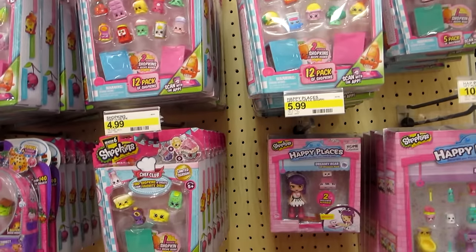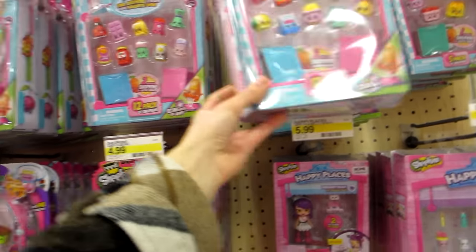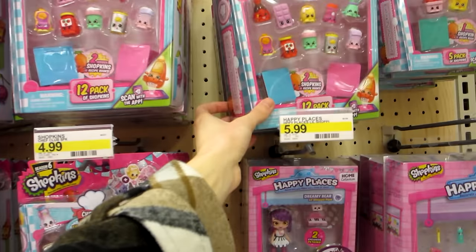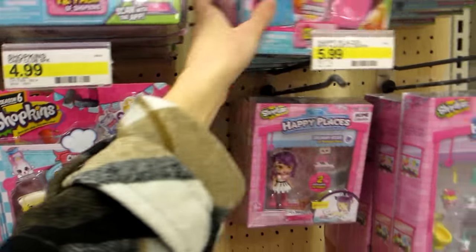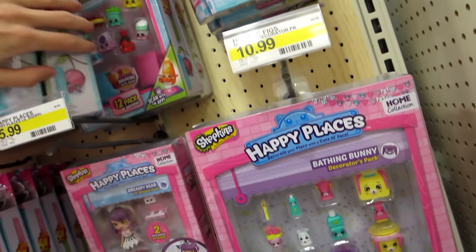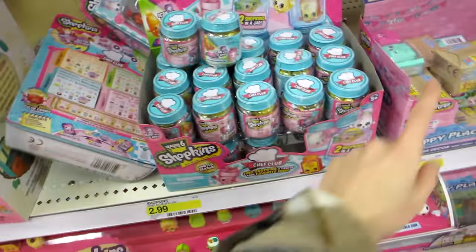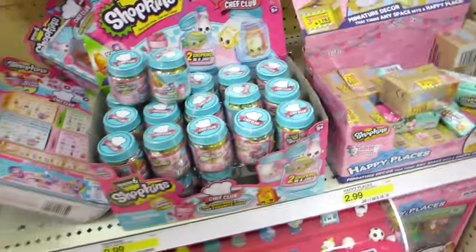I was thinking, oh, they do have some Wave 2 that I need. So I need this guy. I need him. I'm almost done with the collection. It's crazy. I just need to see if they have any of the other colors. Oh no, it's falling, but they have lots of this and this. Oh, they have some of these. I'm gonna get one of those.